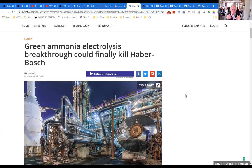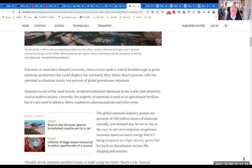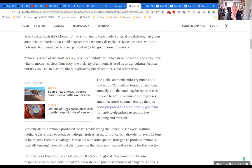Ammonia has been made by this Haber-Bosch process. It's been around for 100 years or so. But it does lots of nasty things. You have to understand why we want ammonia, first of all, to make all sorts of chemicals such as fertilizer, plastics, explosives, pharmaceuticals. The global ammonia industry pumps out 230 million tons of ammonia annually, and demand is set to rise as the move to net zero emissions progresses.